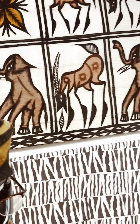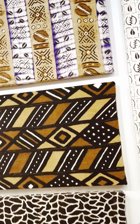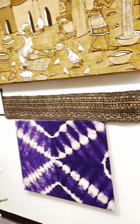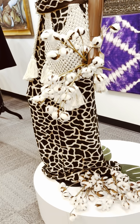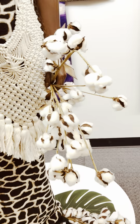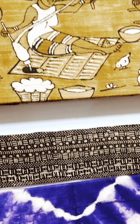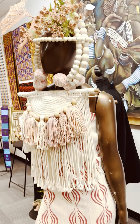Now here you have beautiful pieces of mud cloth. So you'll get a chance to see all the different styles. And here we have some sanufa cloth and then more mud cloth. We have our display of cotton because mud cloth is made from hand spun cotton. As you can see, the lady there is hand spinning the cotton. She weaves it and then we paint it with mud. Is this amazing?